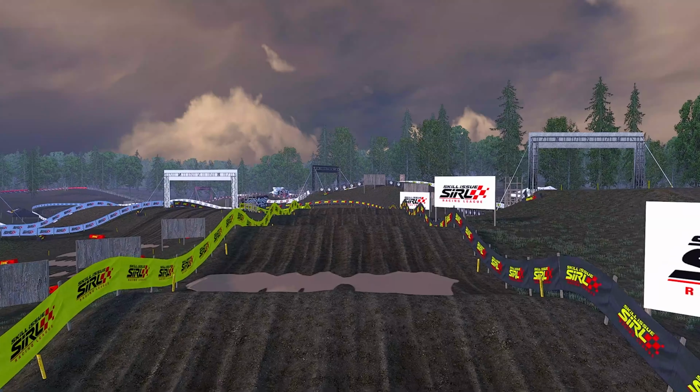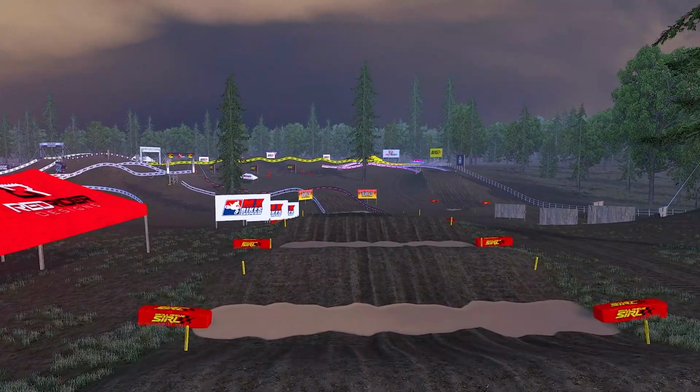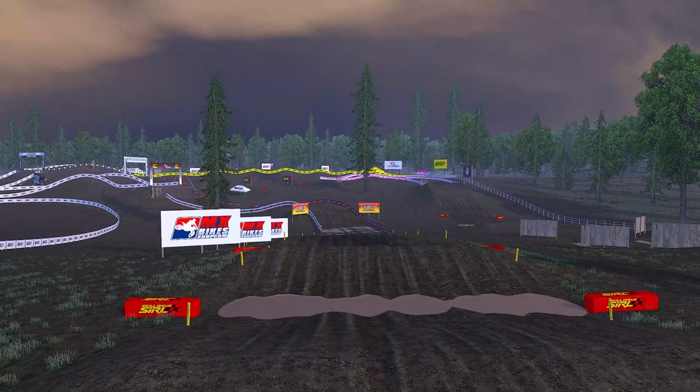There were a bunch of massive jumps. There were some rhythm sections, and if you made a slight mistake and slid out just a little bit, you weren't making a section and you were going to lose a lot of time. So with that being said, today I am going to show you guys moto number 2.